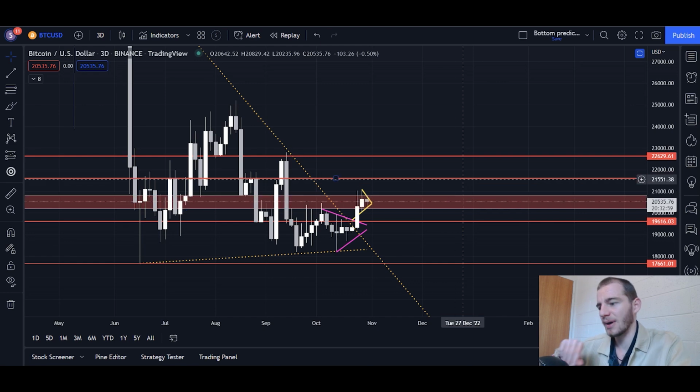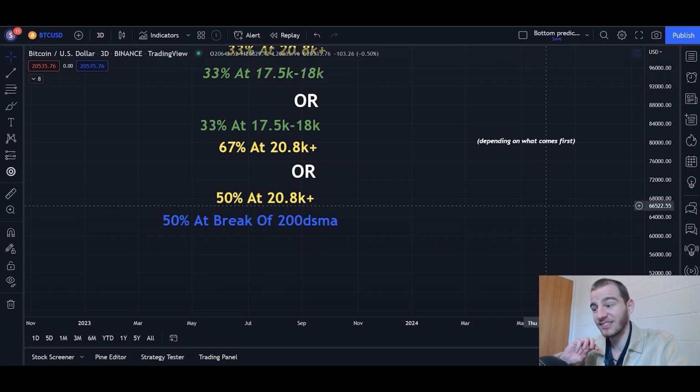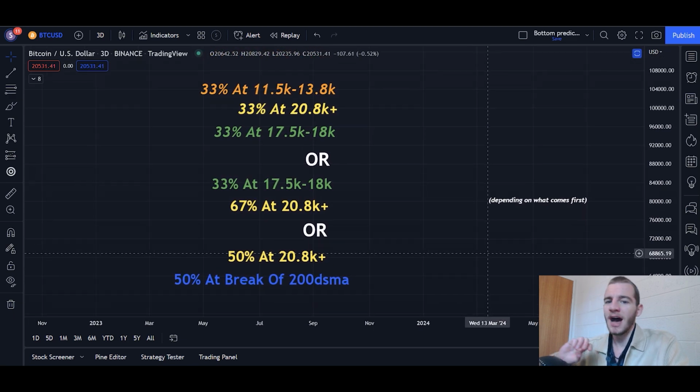Looked at this extensively in the past. I based a buying plan off of it. 20.8K, in my opinion, on the daily chart is incredibly important for Bitcoin, and I don't see how we can have any kind of bullish structure without a clear break of 20.8K at all. I think right now we're still in a very bearish structure, and my buying plan reflects that.